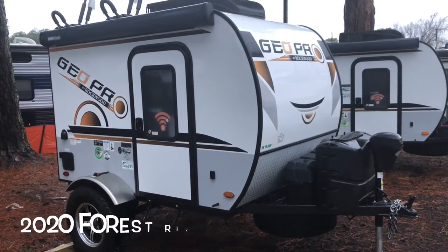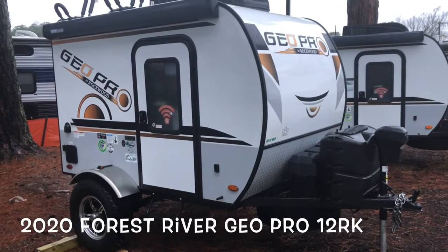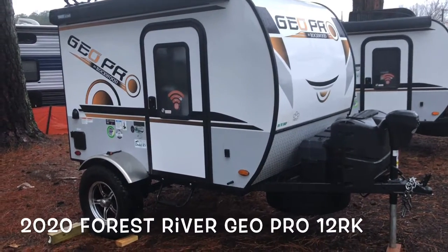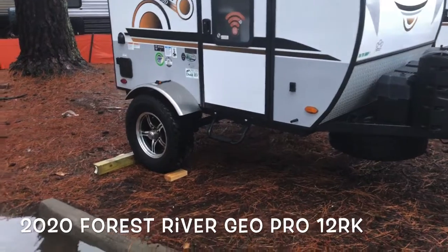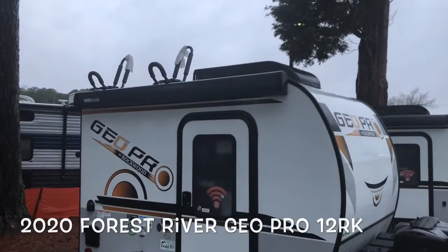Today we're looking at a brand new 2020 Forest River GEO Pro by Rockwood, the 12RK. Single axle with the off-road package where we lifted it up a little bit. Nice off-road tires. We'll take a look here at the awning as well.